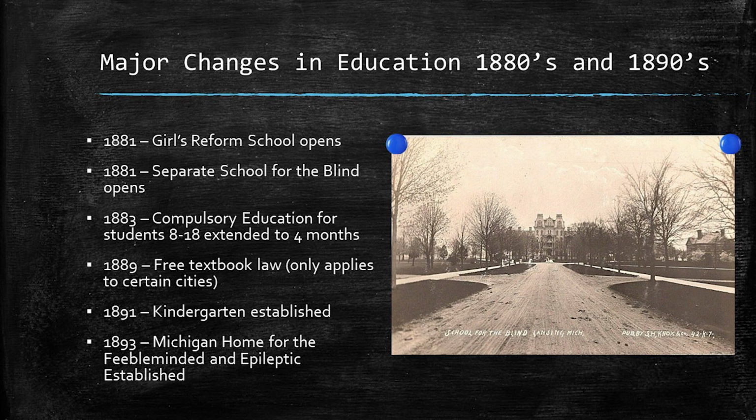We actually increase our compulsory education laws in the state in 1883. We extend compulsory education to 4 months out of the year for students. In 1889, a free textbook law comes into place.